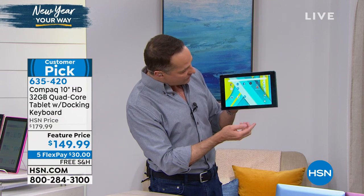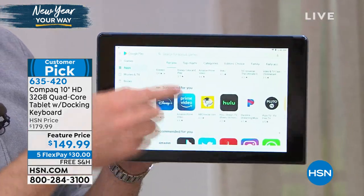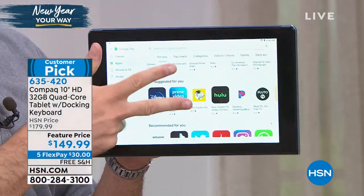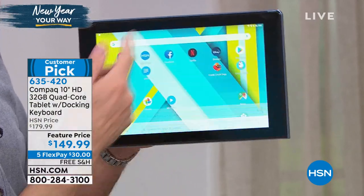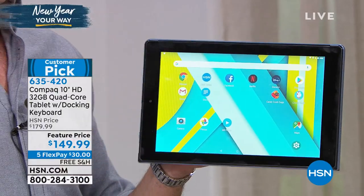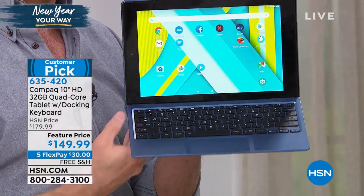So you'll notice we go right from Facebook, we hop into Netflix, we hop into the Google Play Store, the number one app store in the world is preloaded on here. So that's the Google Play Store, more games, more music, more apps, more movies, more things at your fingertips than anywhere else. And you notice how quickly we can go from one to the other, right? We can do that because the RAM on this tablet slash computer is double what it often is on similar models. So that's one of the really exciting things.